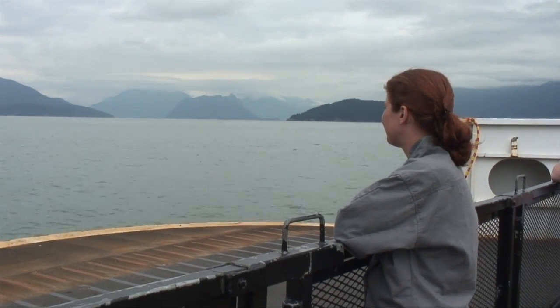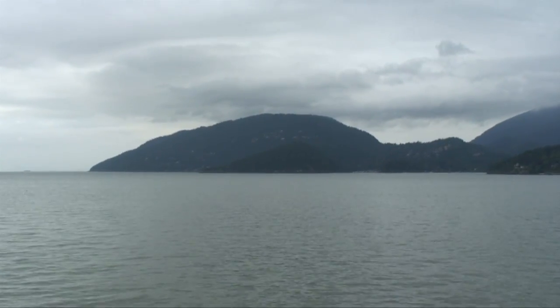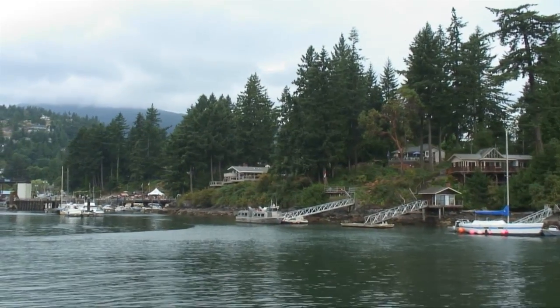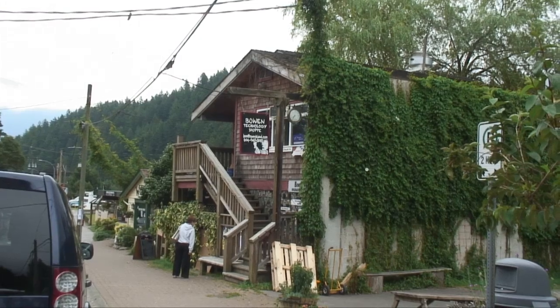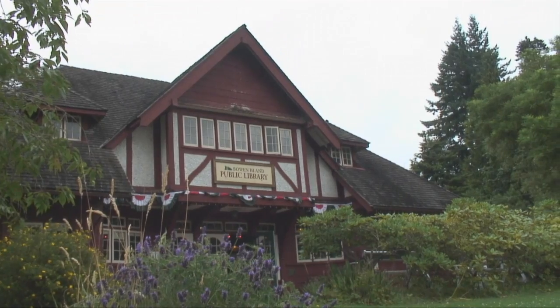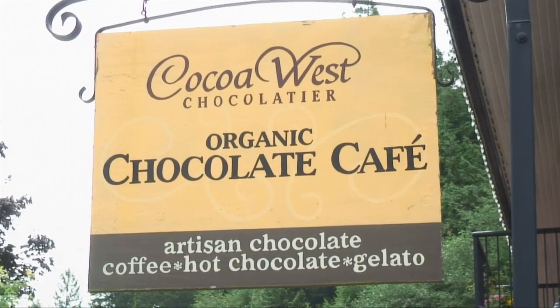I'm on the way back to Victoria, but I'm just taking a small detour to Bowen Island, which, despite being only a 20-minute ferry ride from Vancouver, has managed to keep a real rural feel. I'm here to meet someone who must have one of the world's best jobs. Joanne Mogridge is a chocolatier.